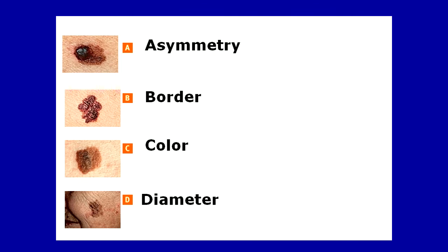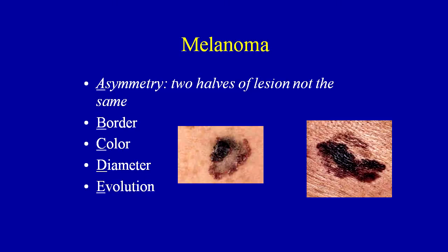So for melanomas, we're really talking about ABCDs sometimes for how to pick out the concerning lesions. Do they violate the ABCDs? For some who have a lot of moles, we use the ugly duckling criteria. So which spot doesn't look like all the other spots? That's what I'm going to biopsy, because you can't biopsy 100 things. So asymmetry: the two halves of the lesion don't look the same. Hopefully nobody would miss this.